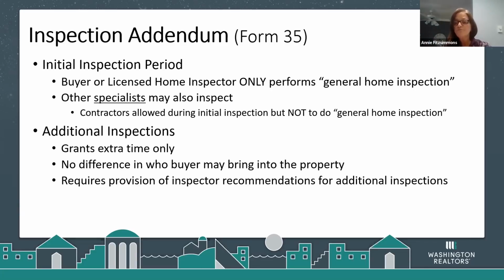With the form's revision, we've still got the initial and the additional inspection time period, but now those time periods only affect timing. They don't affect who can come into the property. So during the initial inspection period and during the additional inspection period, by signing the Form 35, seller consents to buyer bringing in a licensed home inspector to do the general home inspection. A licensed inspector is the only person under Washington law who can do a general home inspection.